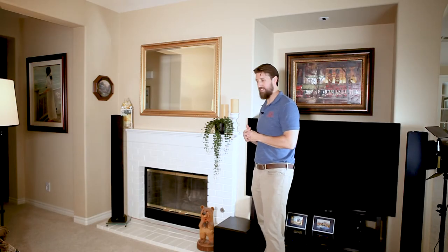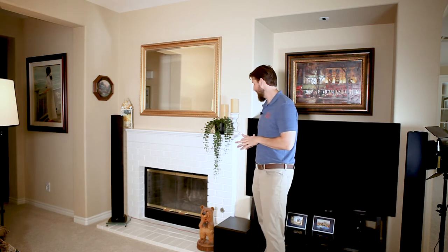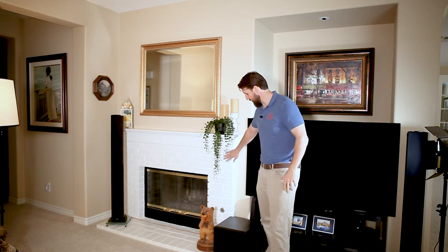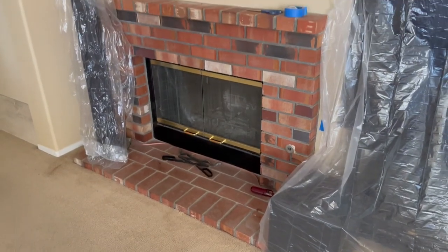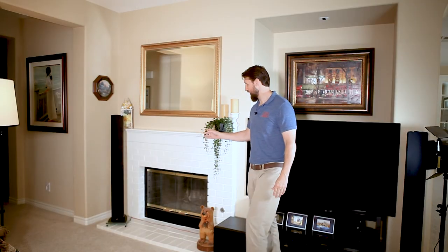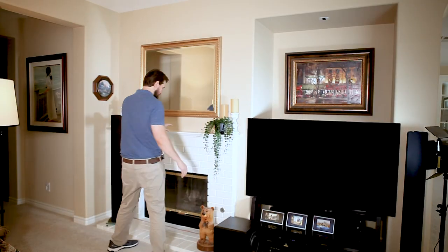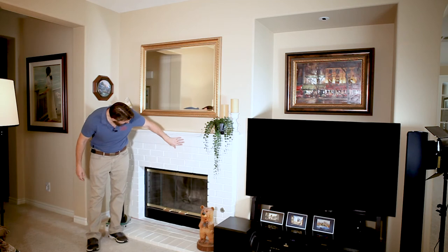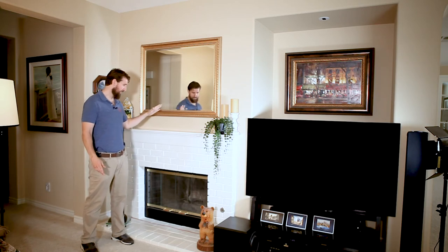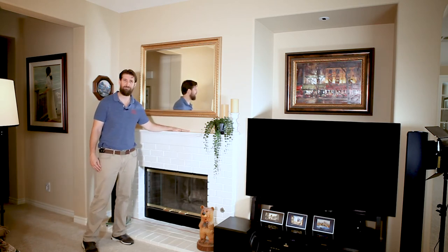Another little project we did in the middle of these two big projects is rebuilding the fireplace mantle. We had the red brick originally, which was painted white, and then we added a mantle on top. This is an 8-inch mantle with two different kinds of trim, a molding at the top and another smaller molding at the bottom. Just brick before, and now it's not.